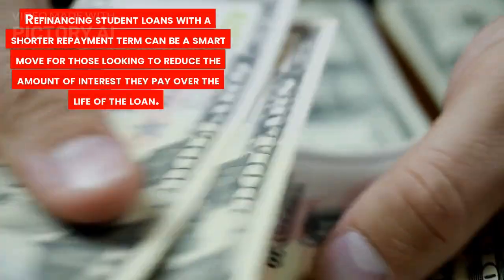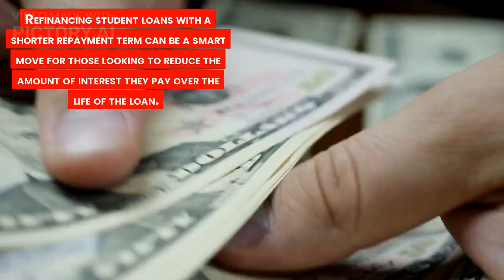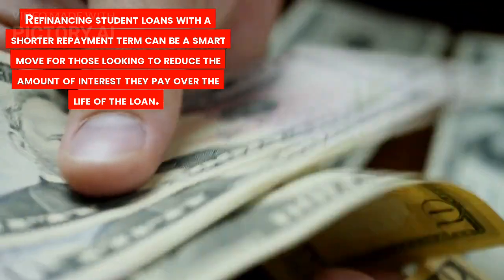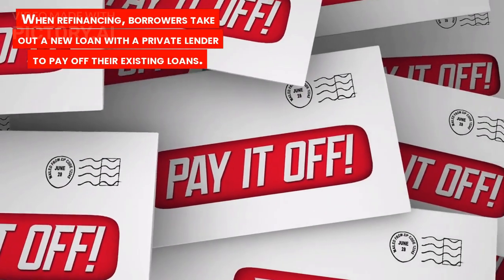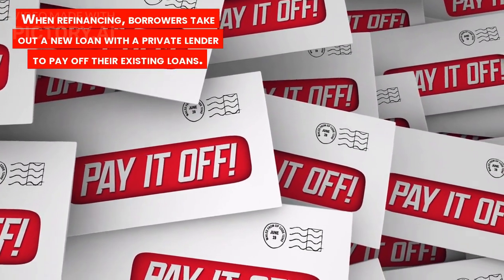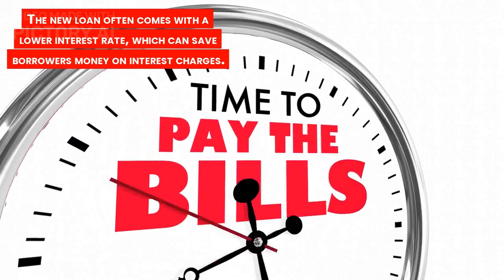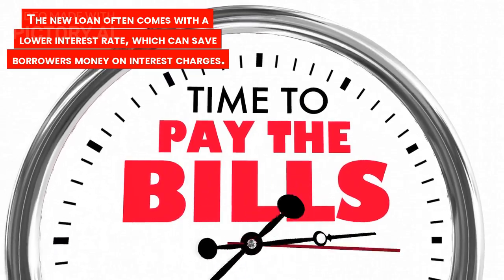Refinancing student loans with a shorter repayment term can be a smart move for those looking to reduce the amount of interest they pay over the life of the loan. When refinancing, borrowers take out a new loan with a private lender to pay off their existing loans. The new loan often comes with a lower interest rate, which can save borrowers money on interest charges.